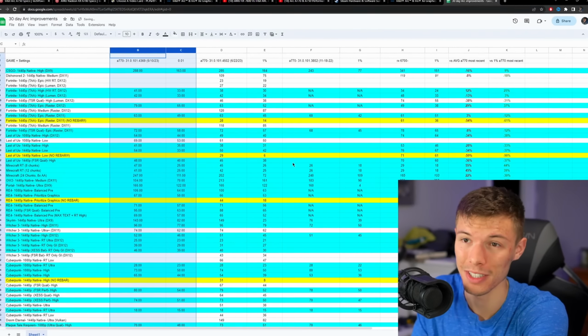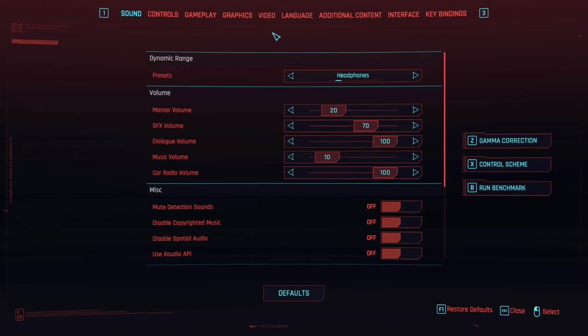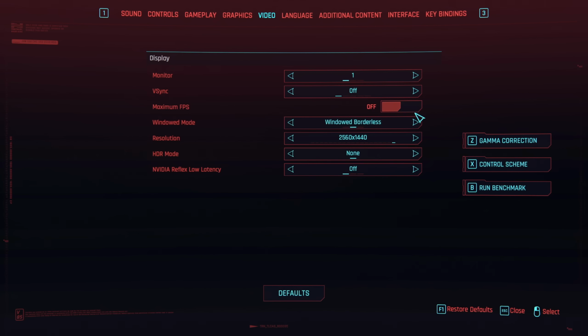In Cyberpunk, I'd have a relatively minor issue, but one that's really annoying, especially when you're benchmarking as much as I have recently. This bug would make me have to restart the game, and that was whenever I went in to mess with the resolution from, I don't know, like 1440p to 1080p. It would just soft lock. I couldn't interact with the menus. It didn't happen on AMD or NVIDIA, so this is an Arc specific issue. And it's kind of just annoying, but pretty easy to fix in the grand scheme of things.